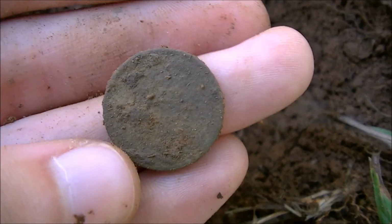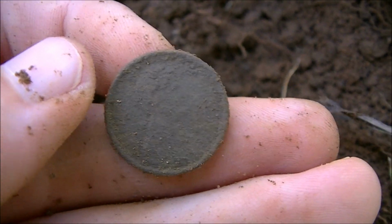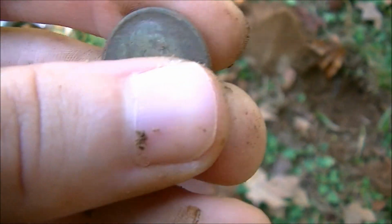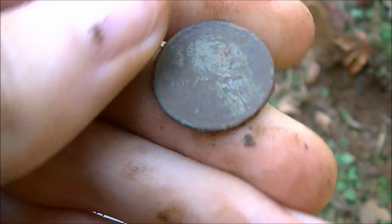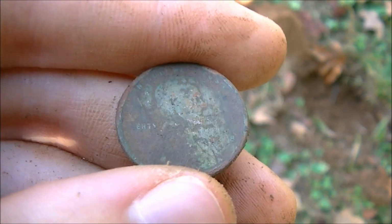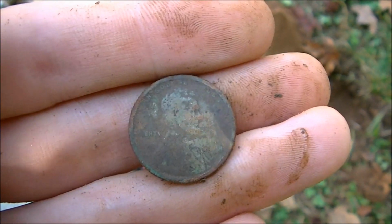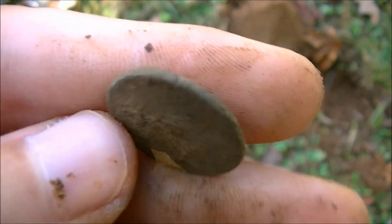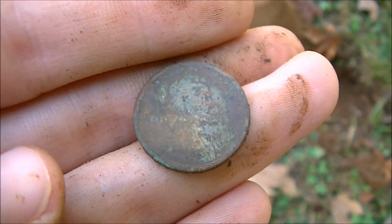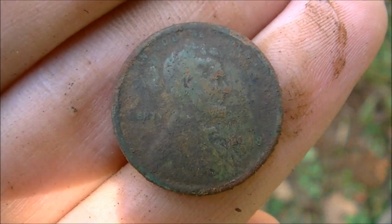Sweet. At least I think it is. Yeah, it's not a memorial, it's definitely a wheat. Let me clean it up, I'll see if I can see the date on it. Well, it's definitely an oldie, it's been down there a long time. I can actually see it on there, it's 1918. So that's awesome. Next year will be its 100-year anniversary. Sweet. Nice addition to that Chinese coin. We'll keep on the lookout.